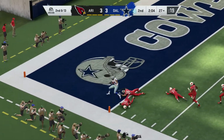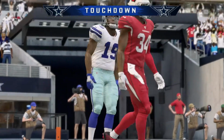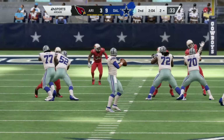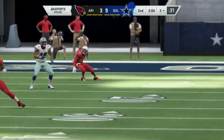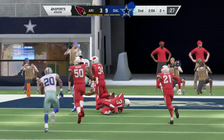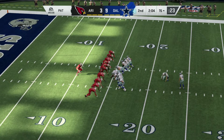Yeah, how about that? Although they won't get the same credit for it, and it won't help him at contract time. He's got the connection to Cooper. And he'll take it into the end zone for a Cowboy touchdown. Amari Cooper, 27 yards. And the Cowboys have taken the lead. And there they got him the ball. Just get it to him, let him do the rest.